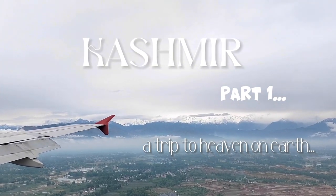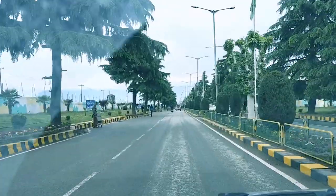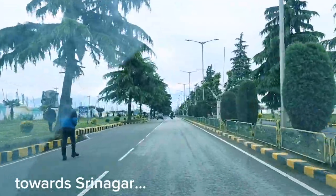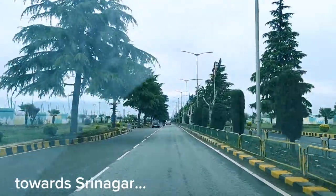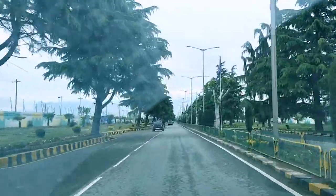Today we will be visiting Kashmir and mostly Gulmarg. Now we are going to our hotel for stay of today. Tomorrow we will be starting with our trip.